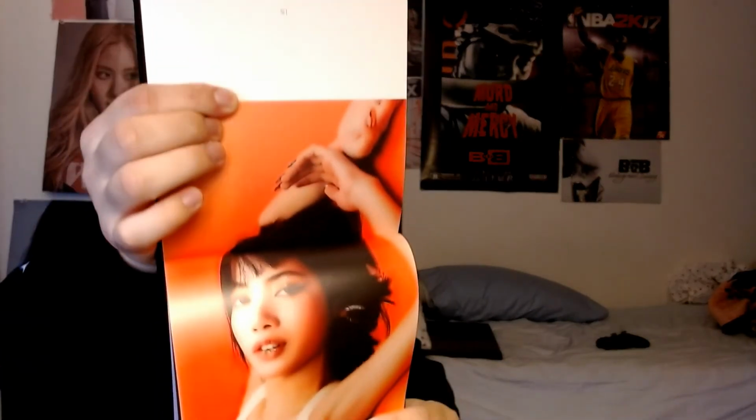Whoa, is this Lisa? Lisa with the glitter all over her lips and eyes? That's cool. I like that. This is a different look from Lisa. Okay, Jisoo got her own page to herself right here. I like that, Jisoo. Alright, that's it for the art book, guys.